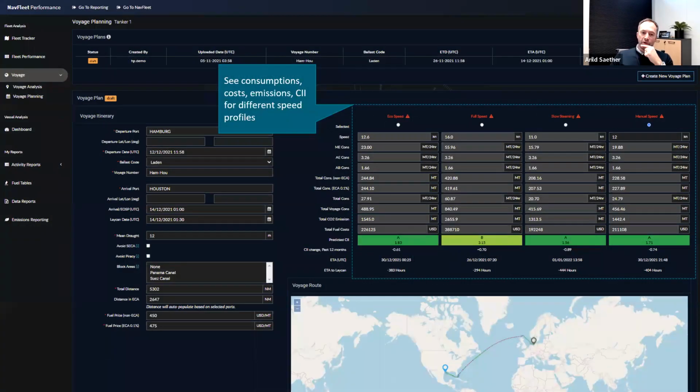So in this voyage planning module, we have different speed profiles. So let's say you have eco speed, you have full speed, slow steaming, but you can also enter manual speed in here as well. So you have a breakdown of different speed profiles. And again, we use the current propulsion efficiency to calculate the total cost, the total emissions, and the CII rating for this particular voyage. So in the voyage planning tool we have, you enter the departure port, you enter time and date of departure, you enter if the vessel is in ballast or in laden, and also arrival port.